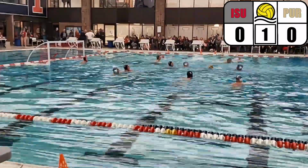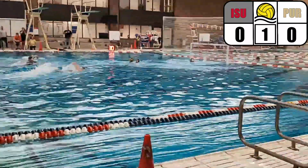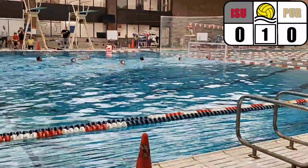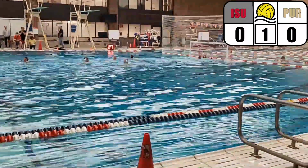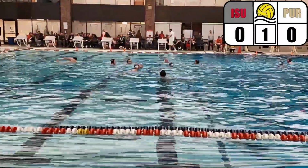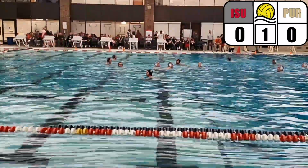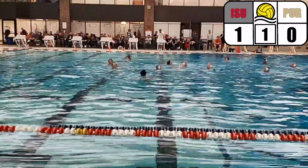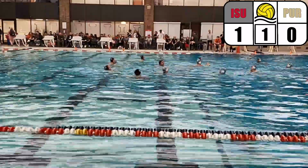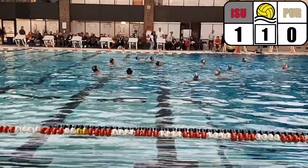Shot clock violation. And Illinois State's got a break. Bad decision by Purdue. All alone. Buries it. Bad clock awareness by Purdue there. That's 1-0 ISU. 3 minutes 21 seconds left in the first.